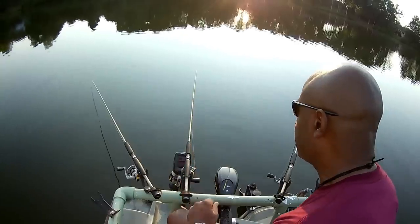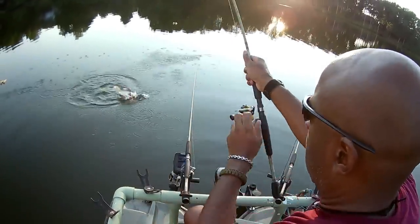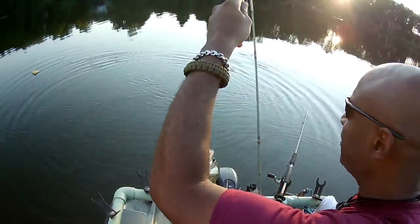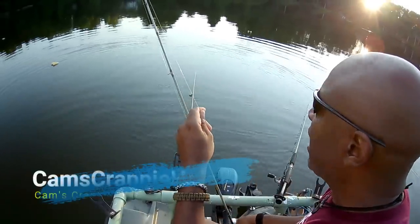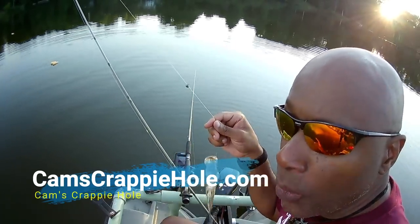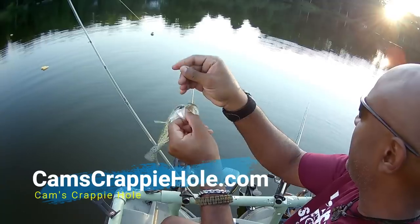Crappie always bite when you're least expecting it. Look at that. Guys, let me tell you something. Look at the hook set. If you don't do anything else, you've got to get with me and get you some of these Cam Action hooks. We have them in a blood red, and I also have the gold that are, believe it or not, coated in 22 karat gold. That's what I just hooked this rascal with.